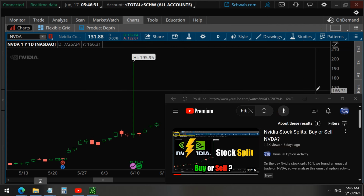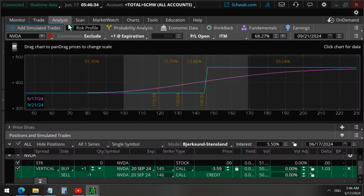Now, a quick recap of the strategy before we get into the current data. You can see here we are profitable, $391 of profit per trade now.